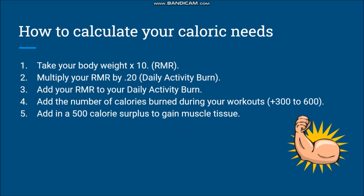This is where things get interesting. I'm going to walk you through step by step how to calculate exactly how many calories you need to build muscle optimally. If you don't already have a calculator with you, I recommend pausing the video and grabbing one, or just bookmark this video in a playlist so you can come back and do this again at a later time.